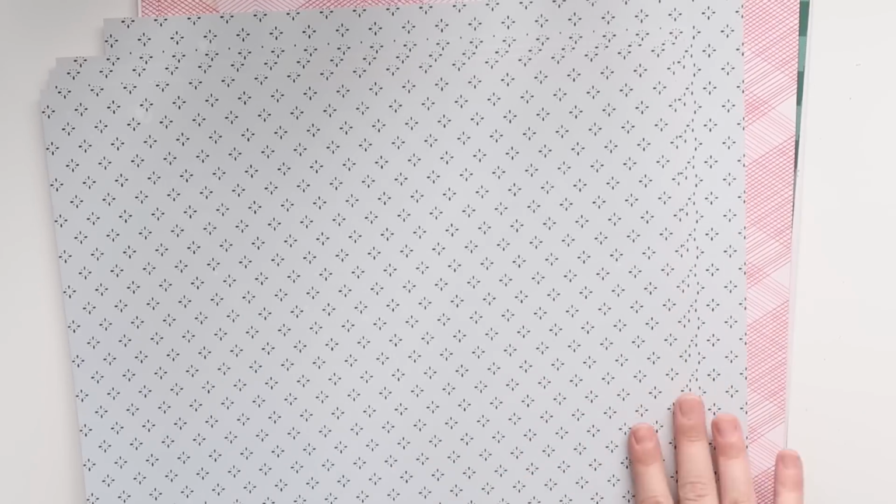But anyway, I got, this one's called Merrily, but more Fa La La because I love this collection. I got another 2 of these, and I actually bought it in digital format, and I actually printed it out today, so that was fun. And the back looks like this. More Fa La La. I have these already, but I needed more.